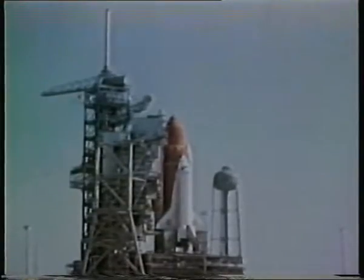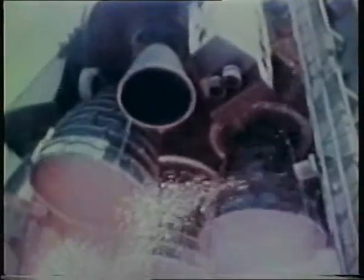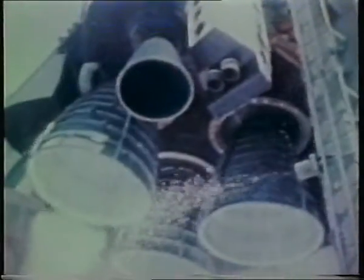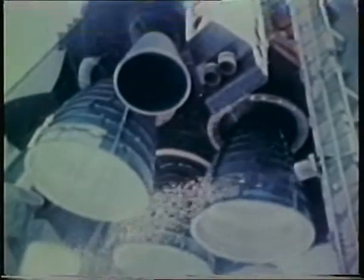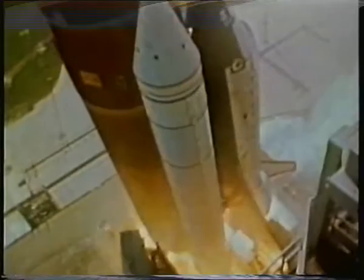This is the ascent portion of our mission. The countdown at the Cape just went flawlessly. We were really pleased with the way things went on down there. The engine's starting. You can see the shock waves come out of the throats of the nozzles. The nozzles vibrate. The engines get up and stable in about 6 seconds. Solid rocket motors fire, and we're off.